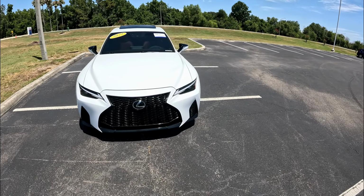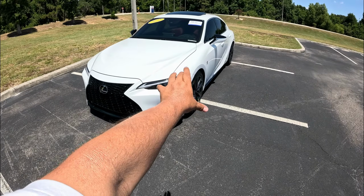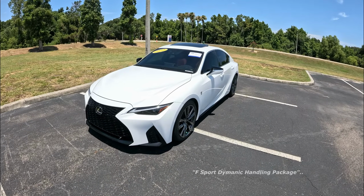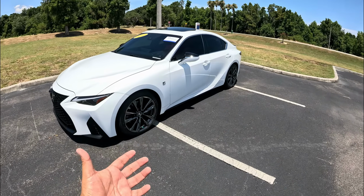I think it's Lexus' best looking IS model, with a big front grille. Of course, we've got this very Japanese design to the lights. We've got LED projector lights, and all kinds of front splitter here, as you can see. It doesn't have the handling package, I believe, the adaptive dampers, but at least it's got the nice staggered wheel setup on this one. And of course, you can see the wheels.